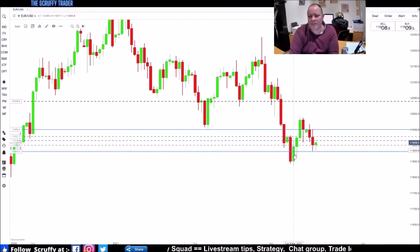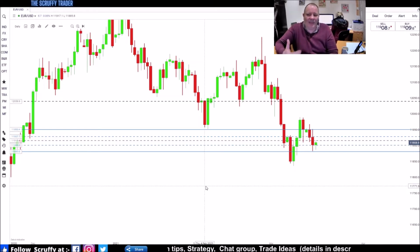These ones are based on a daily, which is this one here. And I'm now going to drop it down through the time frames so I can see the makeup of the price and how it's reacting to these levels. Simple stuff. So let me show you.